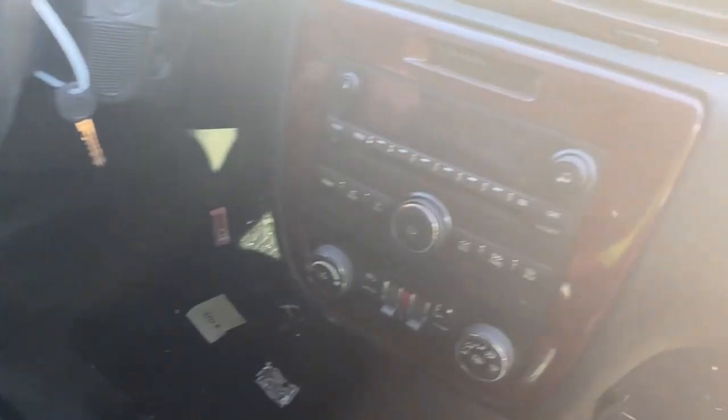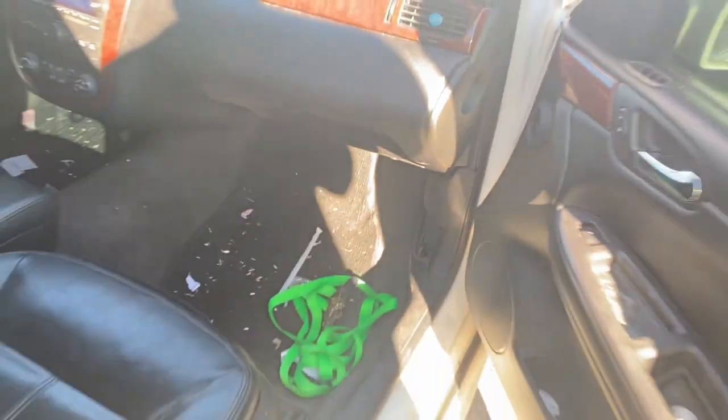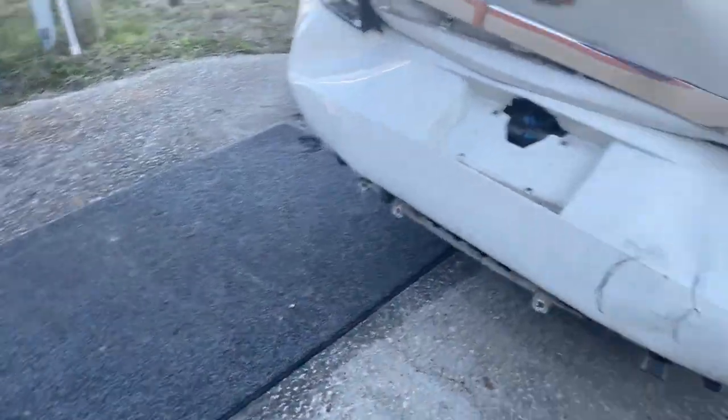This is in pretty good condition. I hooked my jumper box up to it. The radio and everything is working. The radio works. Makes that annoying Impala sound, if everybody knows what that is. But yeah, let's look at some damage.